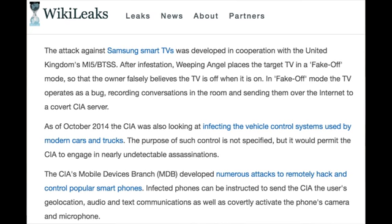The CIA's mobile device branch developed numerous attacks to remotely hack and control popular smartphones. Infected phones can be instructed to send the CIA the user's geolocation, audio, and text communication, as well as covertly activate the phone's camera and microphone. So basically, all of our devices are wide open. Every text and audio correspondence that we have are on the table, as are our cars.